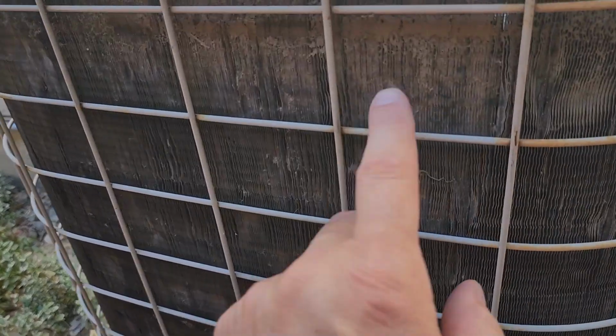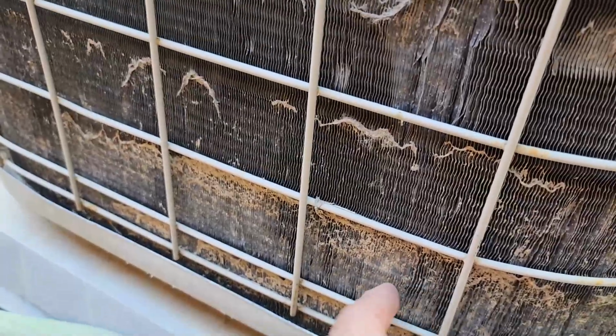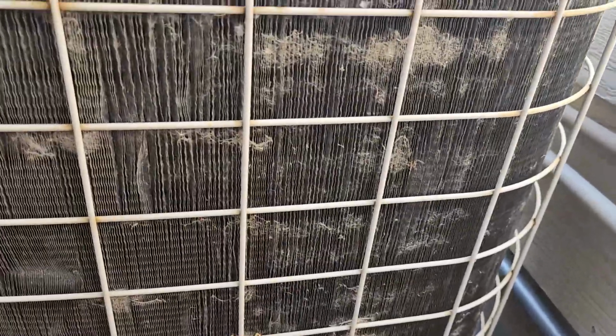First assessment, look at this, look at that. This is not going to help their cooling situation. Look at this. This thing is completely flattened. So these fins probably should be tuned up. But if yours looks like this, you got to clean it. It's also leaning like crazy. Holy jeez.